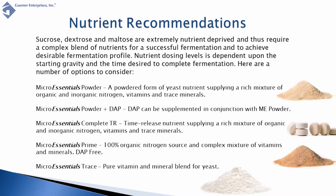So when you look at the nutrient profile from Gusmer, we have quite a few options, some of them are powder, some of them are tablets. So going from the top, we have MicroEssential Powder, which is a powdered form of yeast nutrient. It's really a complex blend which provides a rich mixture of organic and inorganic nitrogen, vitamins, and trace minerals. Then you have your MicroEssential Complete. These are our time-release nutrients. They come in tablet form, basically, and they provide, again, organic and inorganic nitrogen, vitamins, and trace minerals.